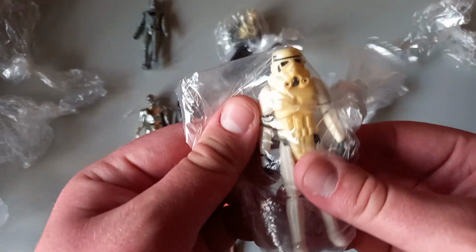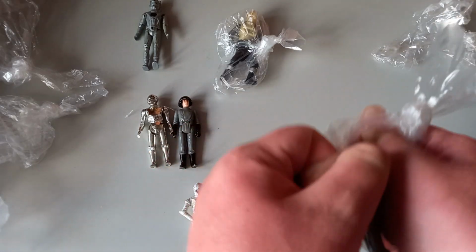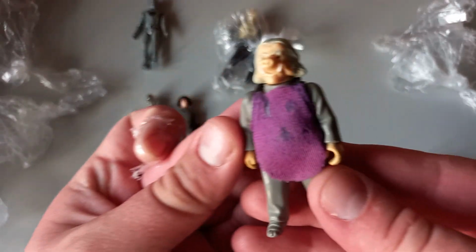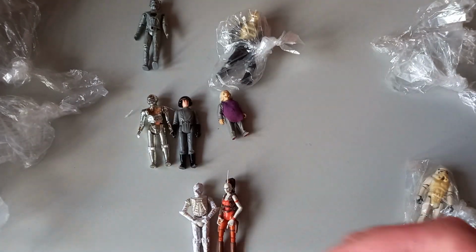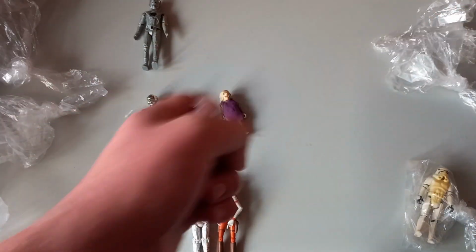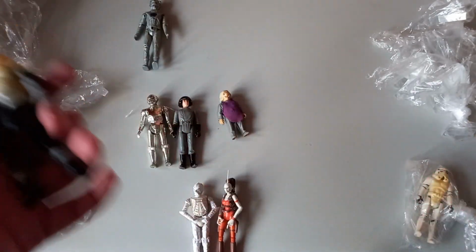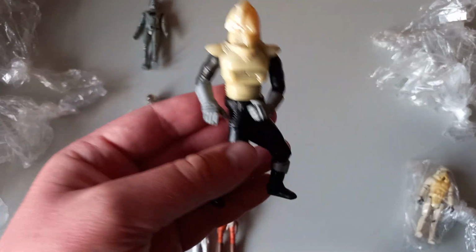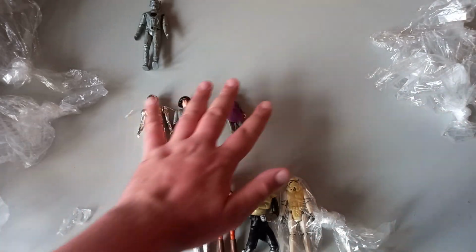We've got a vintage Stormtrooper, he's pretty battered. An Ugnaught, which looks pretty good, and it has got its apron. This is the purple apron version. A little bit holey, but that's okay. It's okay for that price. And then we've got a Mattel Battlestar Galactica Cylon, missing all of his chrome, but come on, when you see these for £2, had to grab them. So that was that bundle there. £2 each, £2 each.